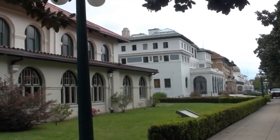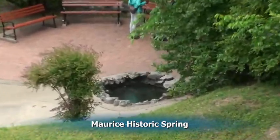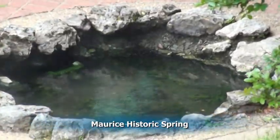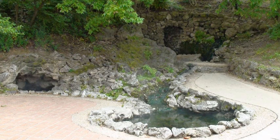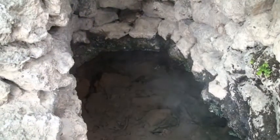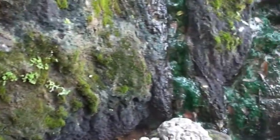As early as the 1840s, the bathhouses started capping the springs for their use, but the Maurice Historic Spring is left open to the air. It flows out of the cave to the right and on through a stream to the pool. This is the cave it comes out of, and as it flows down this channel, and underneath the sidewalk and into the pool.